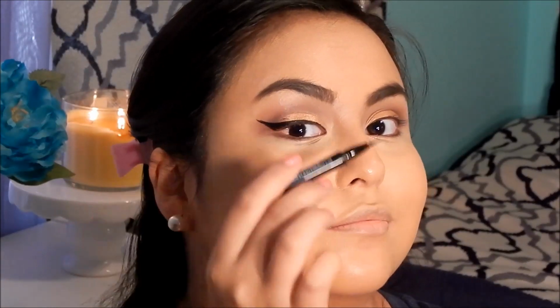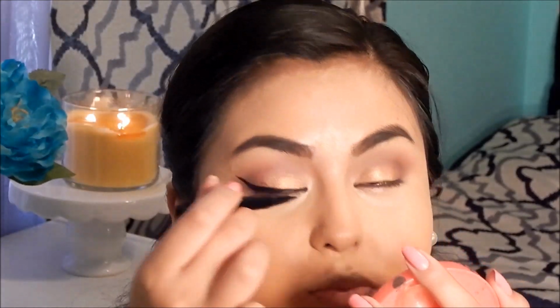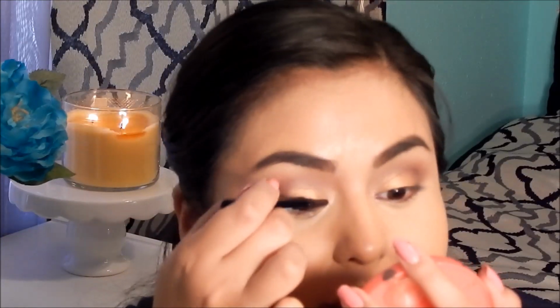Look at that wing. It really helps you get right into the tear duct of the eye because sometimes it's really hard for me to get right in this area right here. And this is so easy to use.